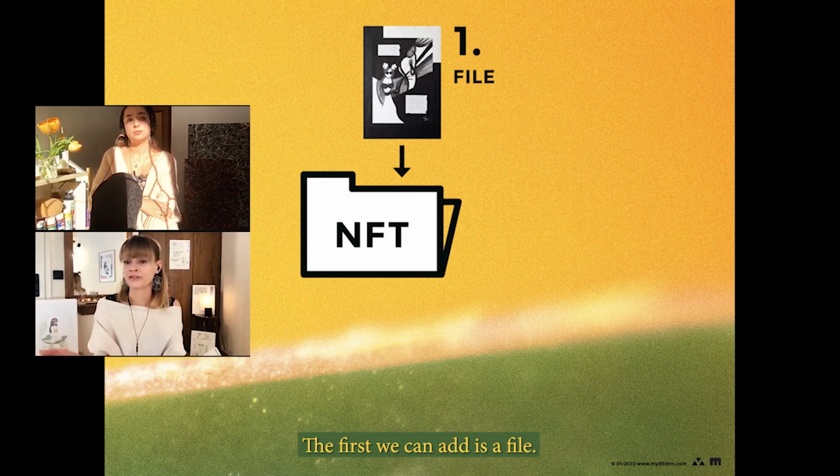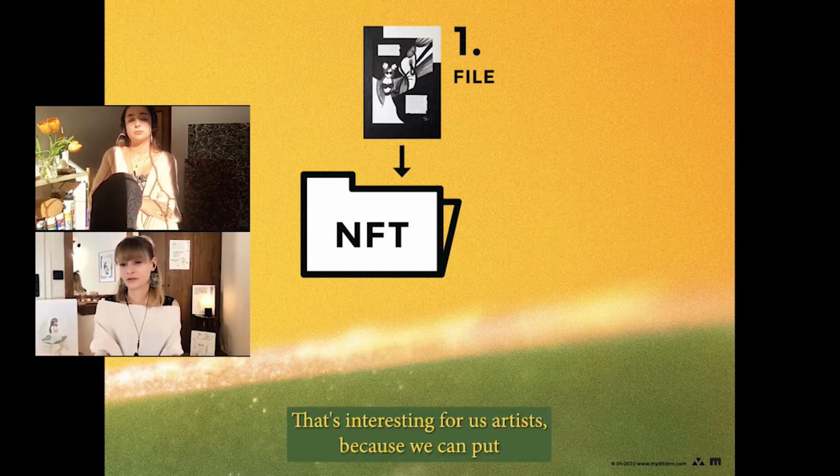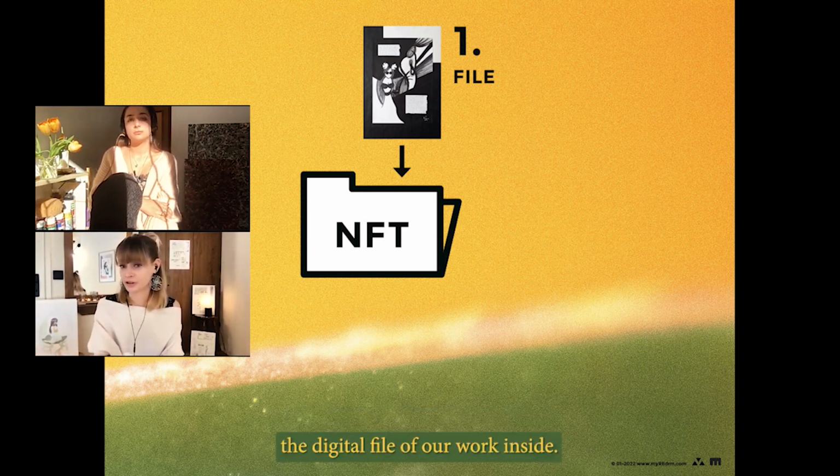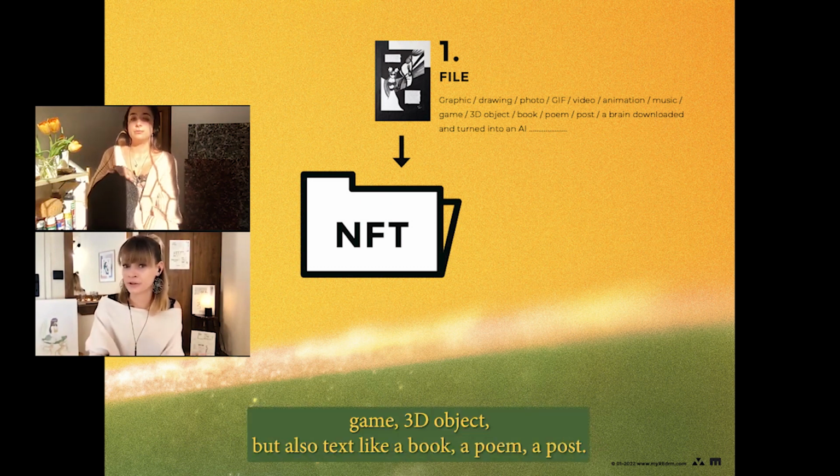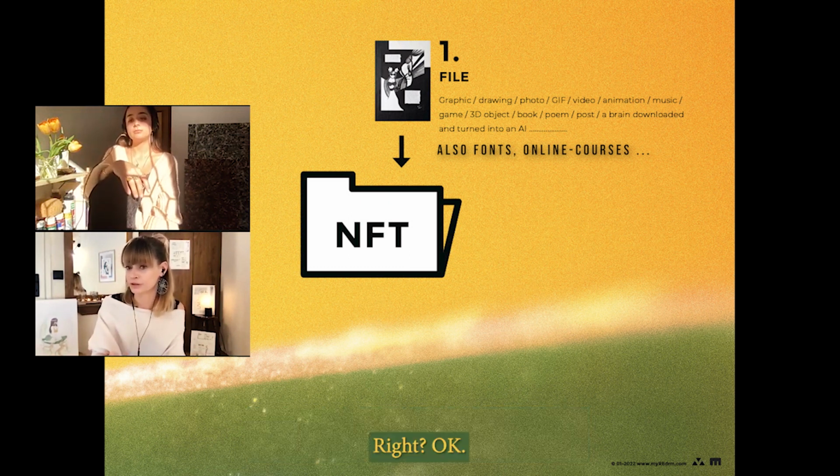First, what we can add is a file. That's interesting for us artists because we can put a digital file of our work inside. It can be anything digital: graphic, drawing, photo, GIF, video, animation, music, a game, 3D object, but also text like a book, a poem, a post.